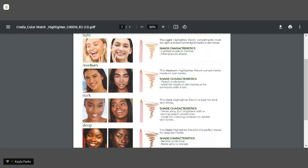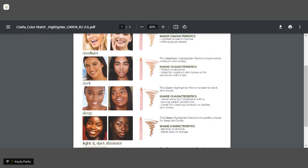It's a great shade. We have our medium highlighter. You can wear this for medium skin tones. It's got a nice peachy undertone to it. It also works beautifully for somebody with a tan, like Sarah sometimes uses this in the summer. We have our dark highlighter, great for dark skin tones. It's not ashy and it's still bright. It's got more of a neutral peachy undertone, so it's not going to pull ashy on dark skin tones.